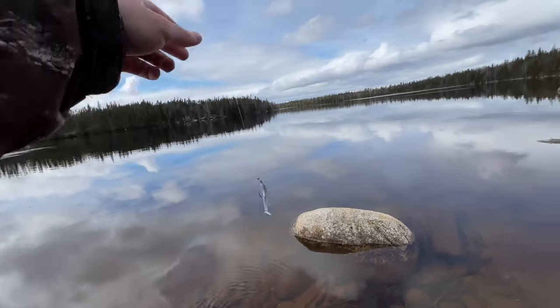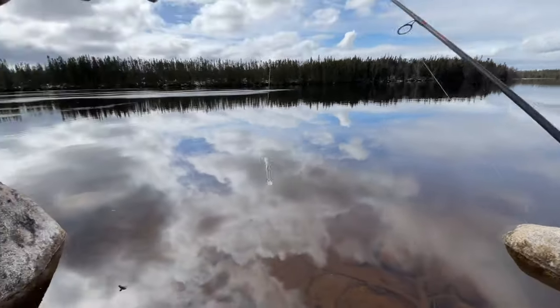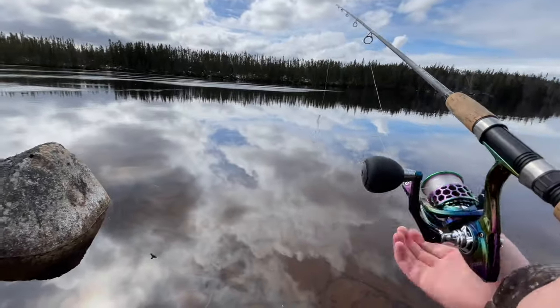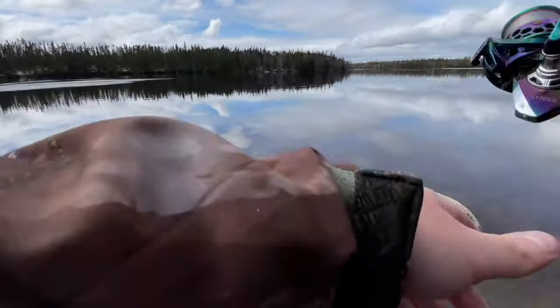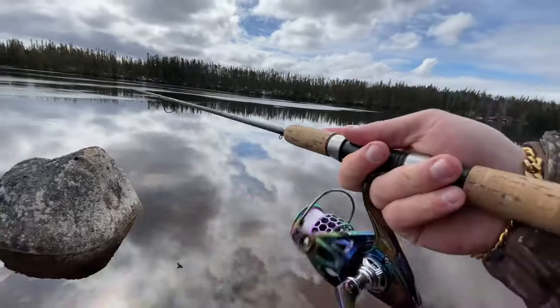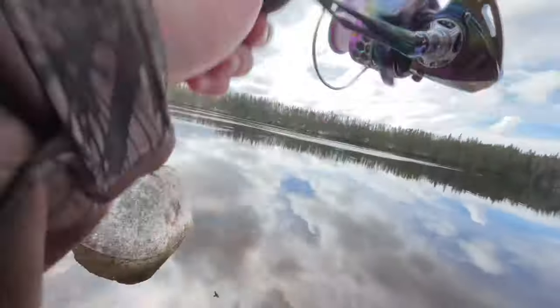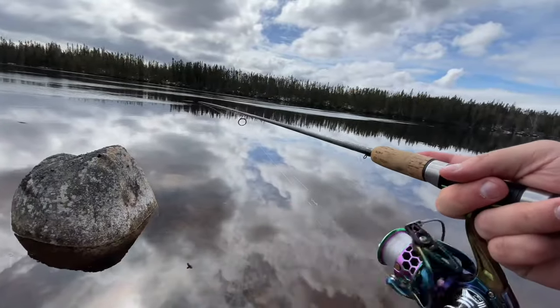I've actually changed baits. I've got on this Berkley grub with a weight. See that fish at the top of the water there? I just cast it to him and I got bit twice. So that's exactly where he was. Let's see if he'll take again. Bait's too small is all it is.